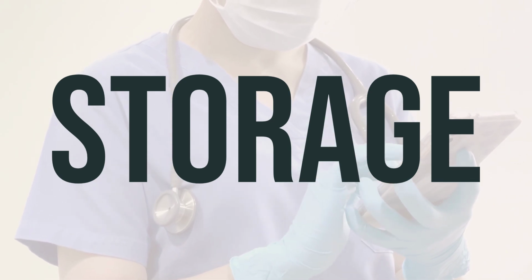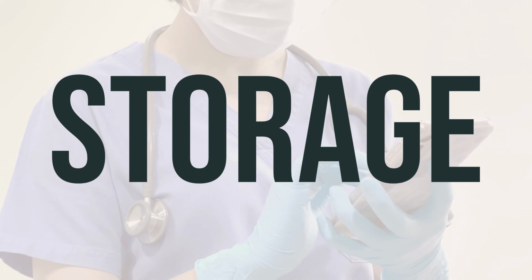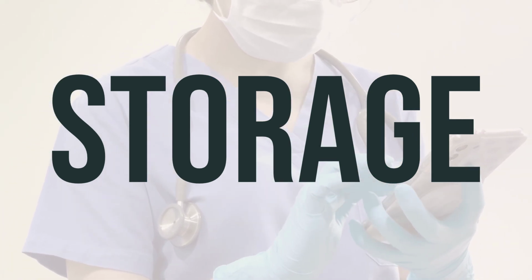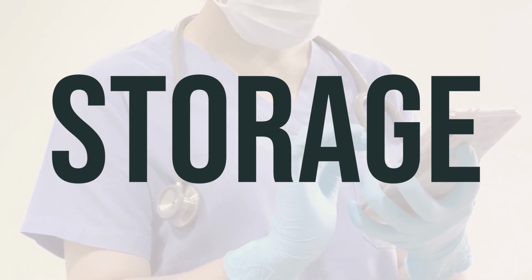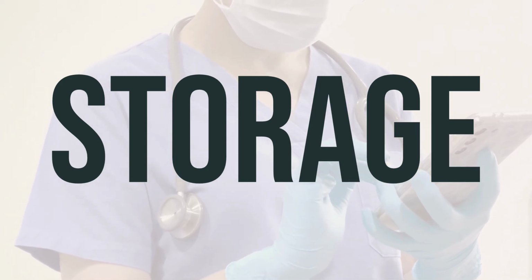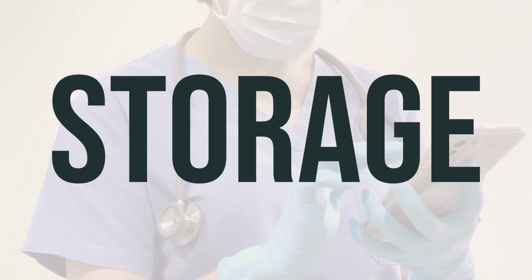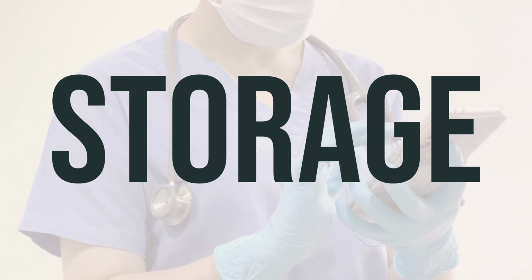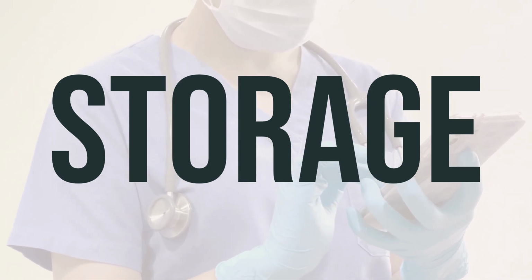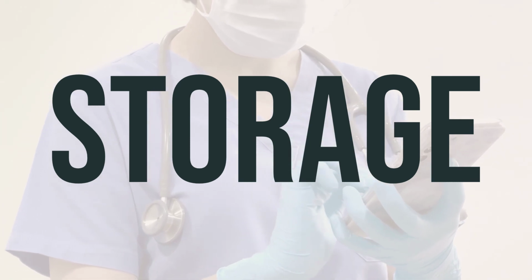It's important to store Sucralfate at room temperature and away from light and moisture. It's best to avoid storing it in the bathroom and keep it out of reach of children and pets. When it comes to disposing of Sucralfate, it's important not to flush it down the toilet or pour it into a drain unless instructed to do so. Make sure to properly discard the product when it's expired or no longer needed. If you're unsure about how to dispose of Sucralfate, consult your pharmacist or local waste disposal company for guidance.